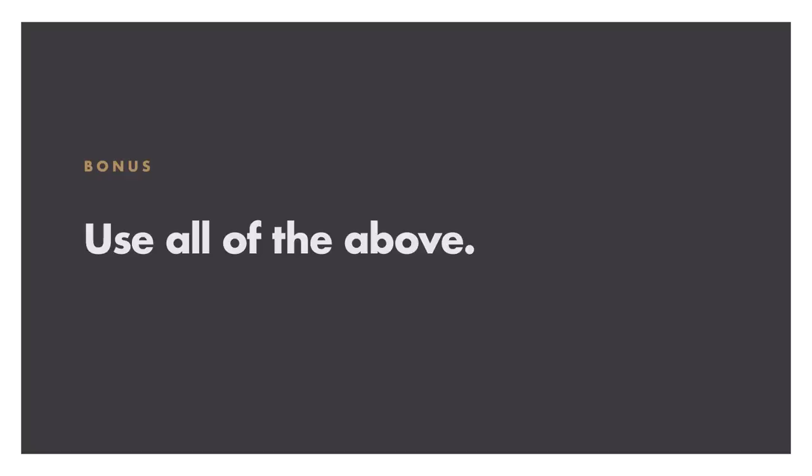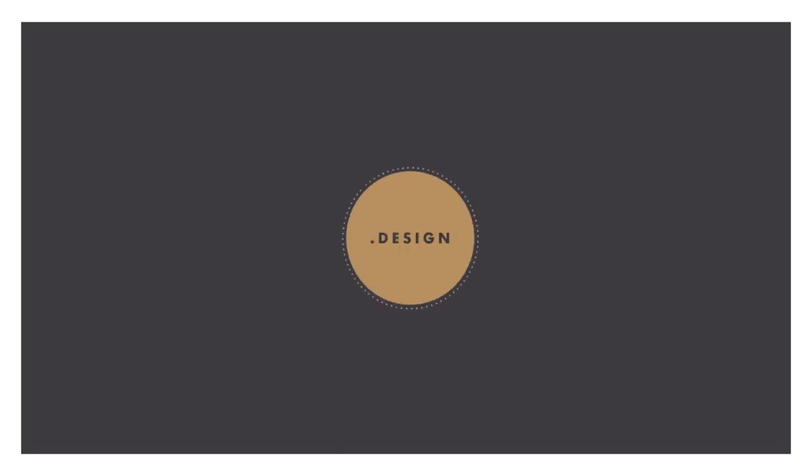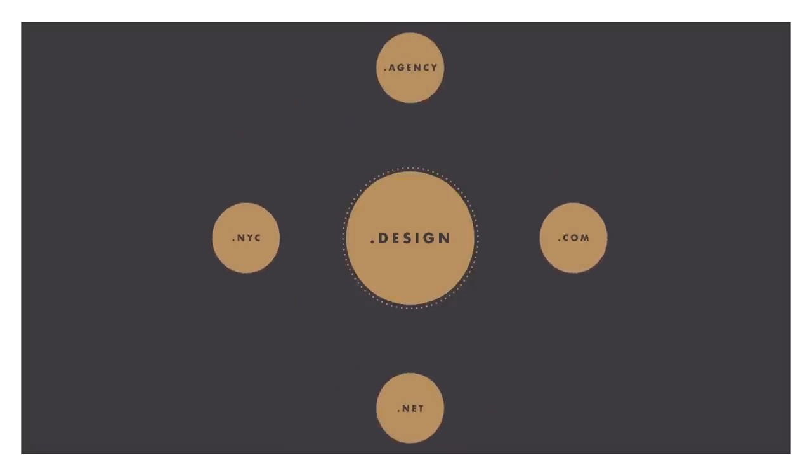But honestly, guys, here's my approach. I use all of the above. I would recommend starting with one of these new extensions like .design and then also purchasing a .com, .net, .nyc, .agency, and then point all of those domains to your .design name. That way you have the security of owning a lot of different versions of your brand name. Another added bonus is that if somebody accidentally types in .com or .net, it'll redirect right to your website.